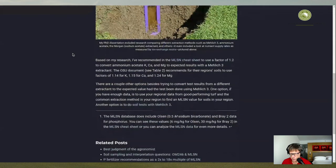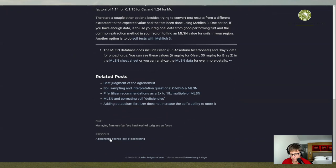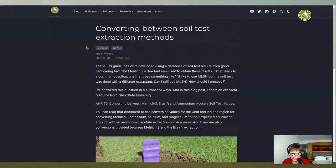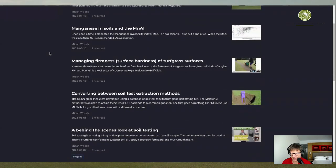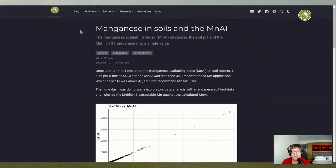There's one more post about soil testing. Manganese, that's the one I want to talk about. Micronutrients.